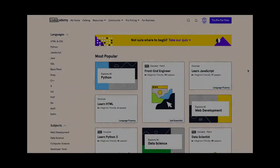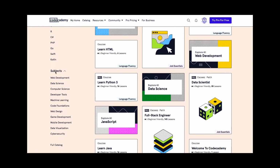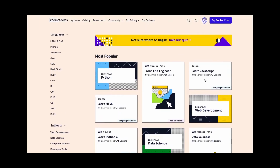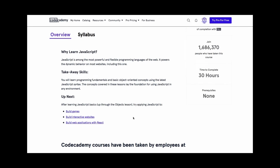Codecademy is not about just watching video tutorials. On the left you can see the languages, and they also have things sorted by subject. The areas on the right show different courses you can take. If they say pro, then they are pro or paid for courses. This is the JavaScript one. It's not pro. It is free to take.